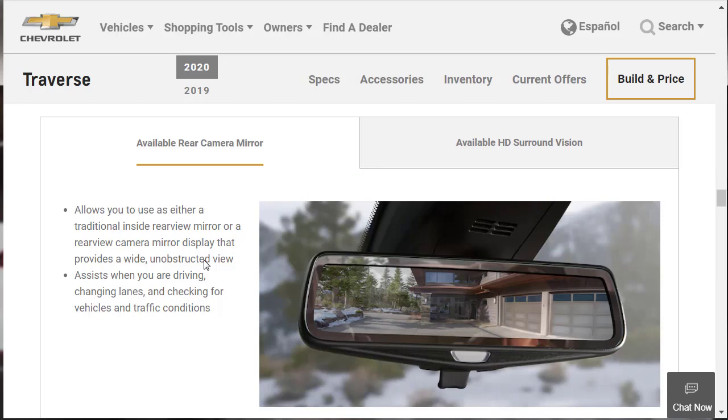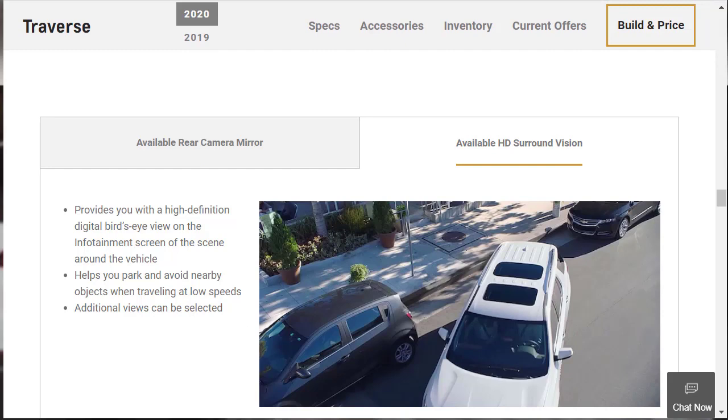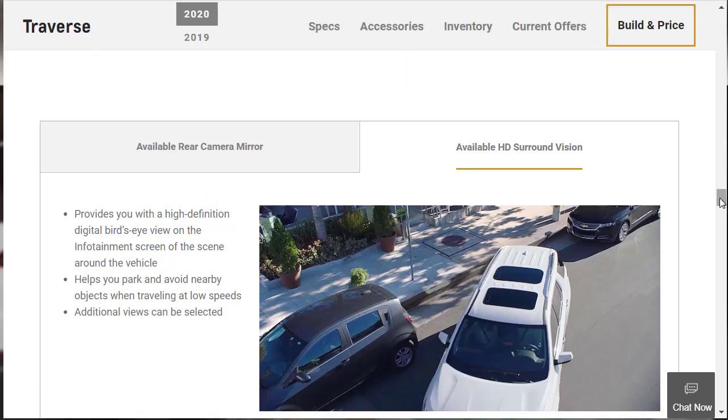So you can option a rear camera mirror. I remember the Cadillac CT6 was the first vehicle to offer that. I actually test drove that car. Done many a build and price on those too. So yeah, available rear camera. You can use it as a traditional inside rearview mirror or a camera. There you go. There's an available HD surround vision as well. Provides a high definition bird's eye view. Helps you park and avoid nearby objects, and you can select more than one view. At that angle, looks like you're going to hit. You better come in straight a little bit longer before you bust the wheel there, buddy.